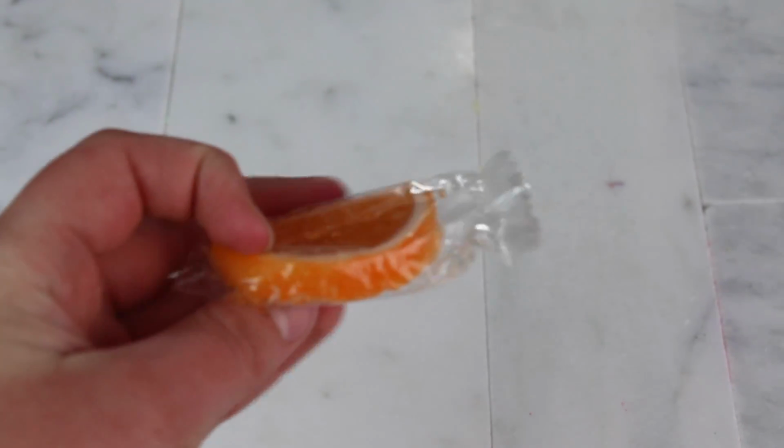So for extras, she includes her coupon code and her business card with a slime care sheet on the back. Then she includes this little, really realistic orange candy, a borax baggie, and this honey candy.